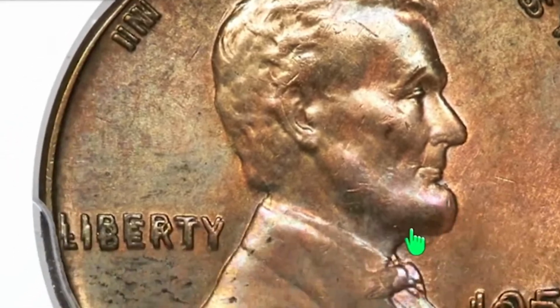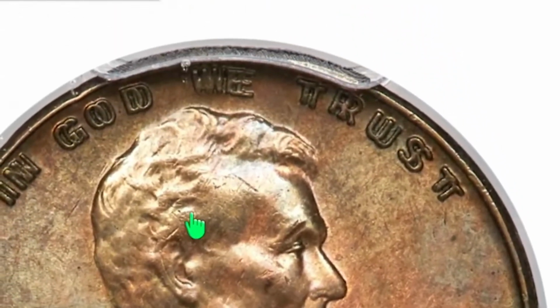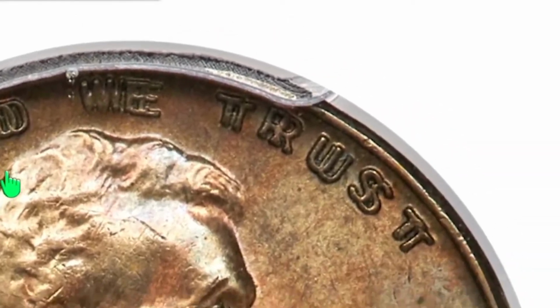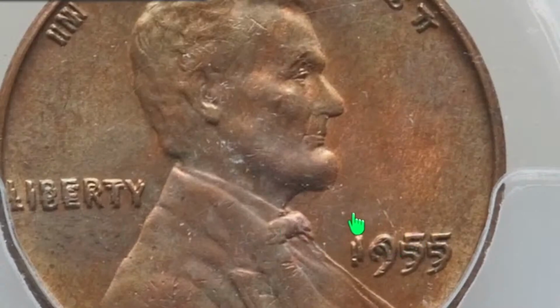Olive green, rose red and brown shades encompass lustrous surfaces. The left obverse field exhibits moderate carbon. At the top of Lincoln's coat displays a thin layer of green residue. Doubling can be seen with naked eye on date, Liberty, and In God We Trust.